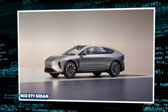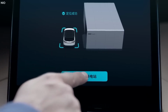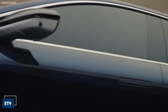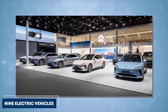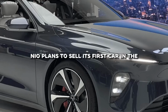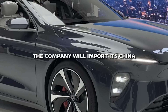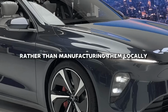NIO ET9 Sedan. NIO is one of the leading Chinese electric vehicle manufacturers, and it recently unveiled its flagship model, the ET9. This model brings the company's lineup to 9 electric vehicles. While NIO intends to enter the US market, it focuses on its current domestic demand. According to China EV Post, NIO plans to sell its first car in the US by 2025. The company will import its China-built electric vehicles into the US, rather than manufacturing them locally.